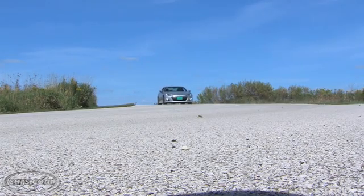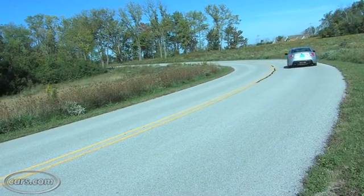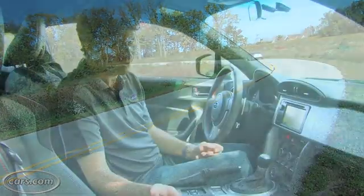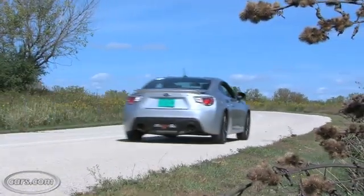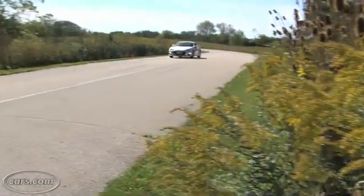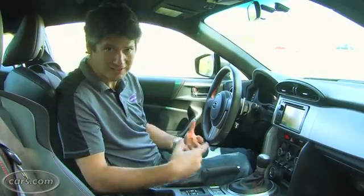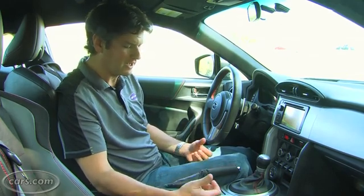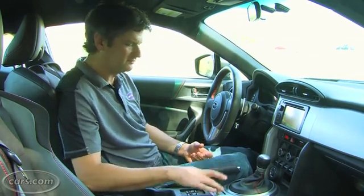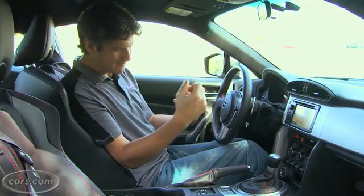Where the BRZ really shines is in dynamics, in the handling. It is a rear-wheel drive car. That's right, a Subaru with rear-wheel drive instead of all-wheel drive. Really good balance, even with the amount of torque from this engine. You can kick the tail out. It's pretty fun. There's also a button to change the stability system to a sport mode that lets you slide about a little bit more. And it's right here where you can hit it. It's not hidden under the dashboard or something like that. I love the location. That leads us to the seats, which are a different issue.